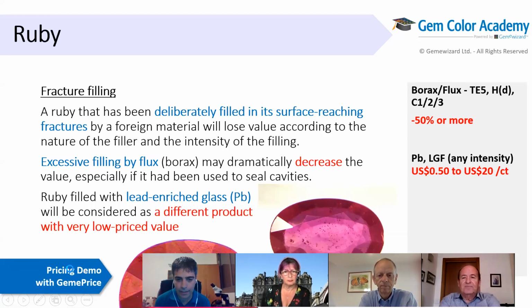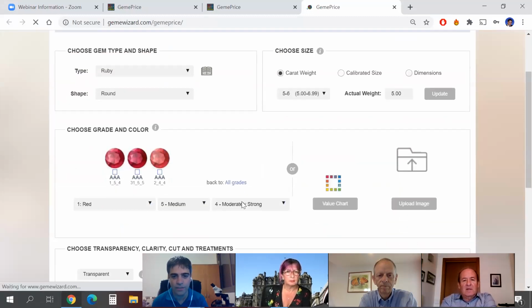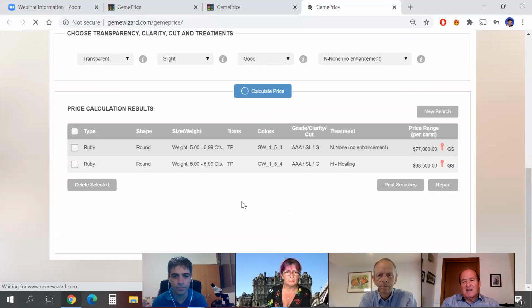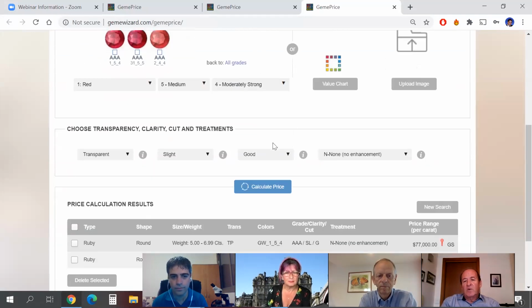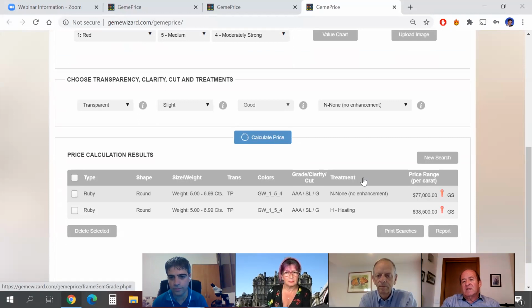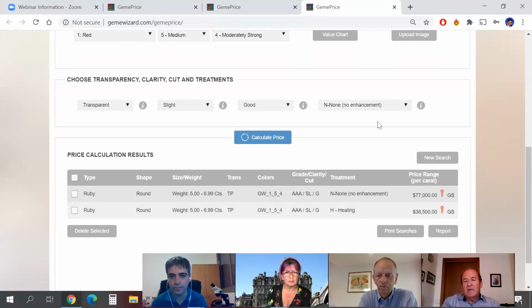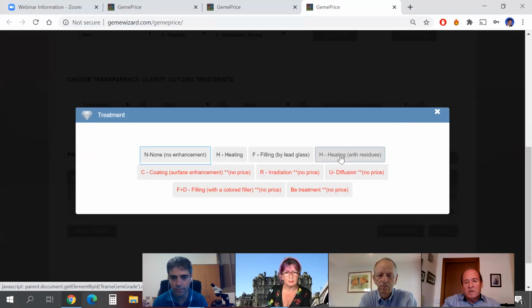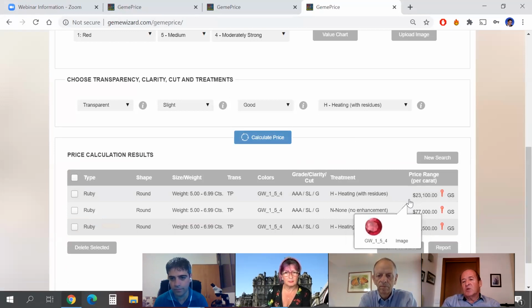Let's do another pricing just to show you how much these treatments affect the price of a ruby. So we have this ruby. Let's keep the same size, 5 carat, AAA. We were talking before about $77,000 a carat for non-treated, $38,000 for heated. Let's see what happens if it's with residues. Calculate. We see that the price dropped $23,000 from the original $38,000. That means, depending on the amount of residues, a heated stone with residues can lose about 30%.